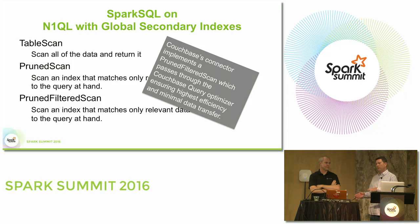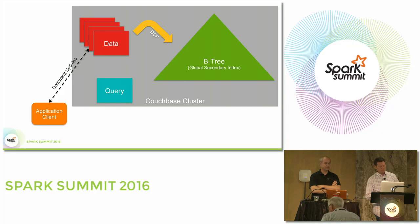The cool thing is that with Couchbase, we've been able to implement a prune filtered scan. So all of the predicates that you provide into your Spark program using regular Spark SQL terminology just get turned into a predicate that's pushed down to Couchbase and automatically will do the pruning and filtering at that data level. I'll talk a little bit more about that in a moment, but really what that gives you is really high efficiency of data transfer and what you're accessing.